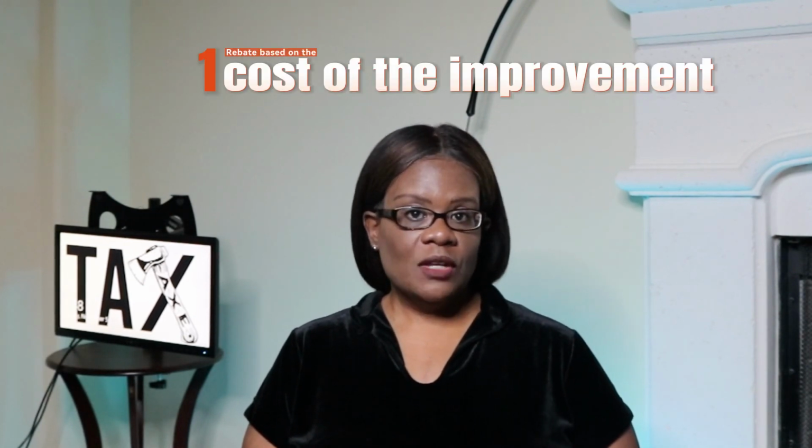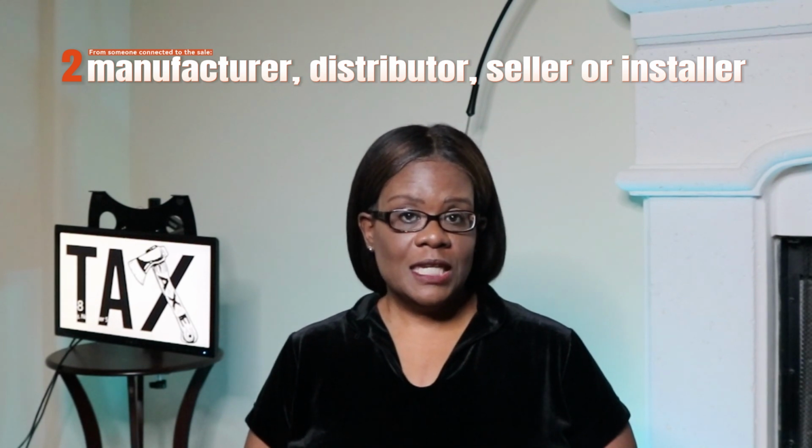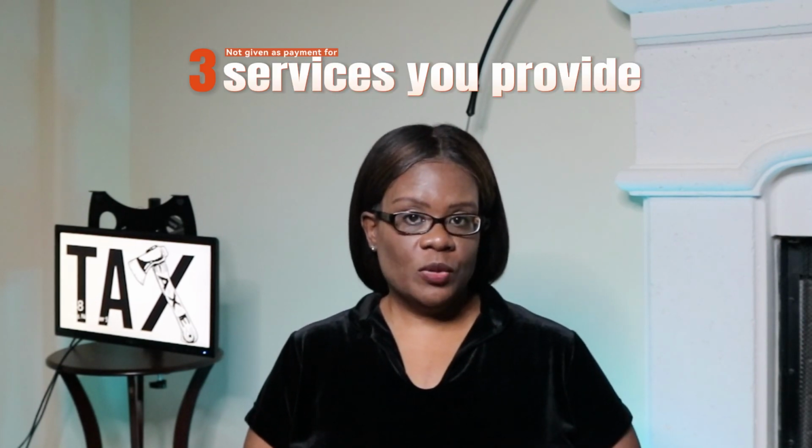If you receive a rebate for any of your improvement expenses, you will have to subtract the rebate from your expenses if all three of the following things are true. 1, the rebate is based on the cost of the improvement. 2, it comes from someone connected to the sale, such as the manufacturer, distributor, seller, or installer. And 3, it isn't given as a payment for services you provide.